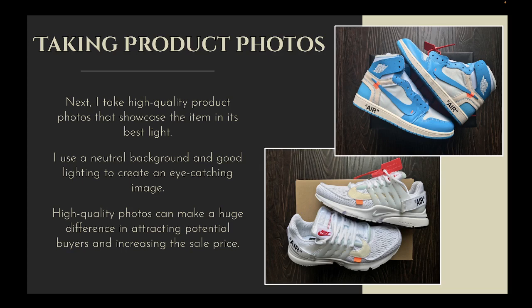And I do the same thing for my customers. I send them pictures of everything if they want anything more. I typically take pictures of literally every part of the item that I'm selling to ensure that the customer knows what they're getting, and there's no hiccups after the fact.